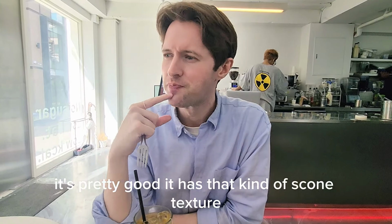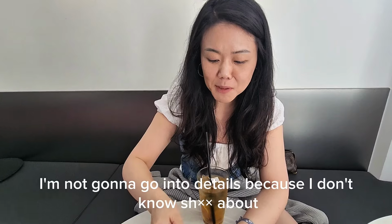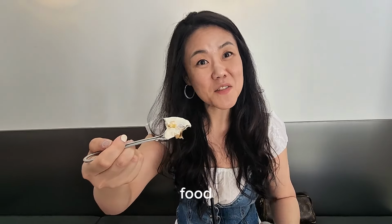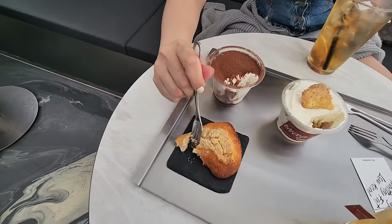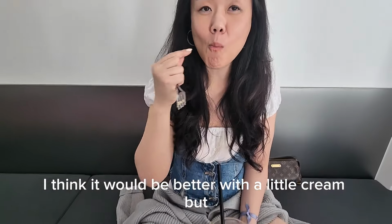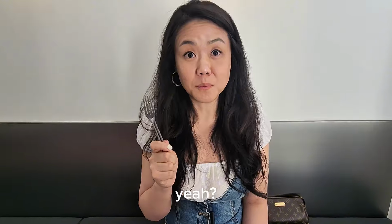It's pretty good. It has that kind of scone texture. I wish we'd gotten the cream with it or something. I don't really have taste buds. You'll still love it. Very good. I'm not gonna go into details because I don't know anything about food stuff. Definitely banana pudding. The banana pudding is good, right? Yeah, the scone, I think it would be better with a little cream. Oh, I can taste. I can tell that it's gluten free. I love gluten free.